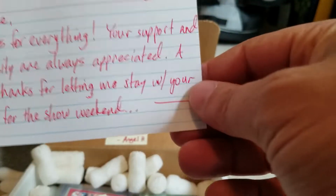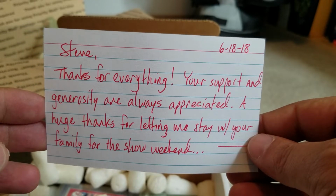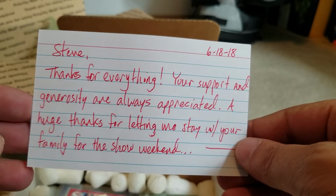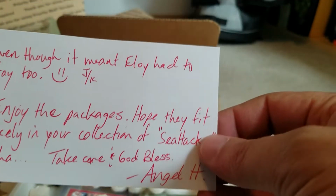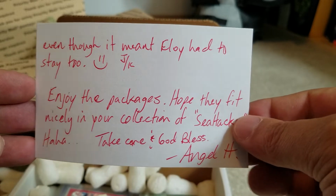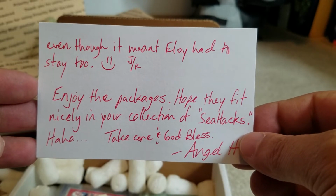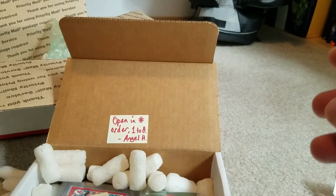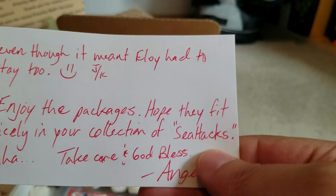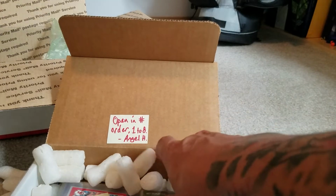See, look at it, like three personalized notes in here too. And Steve's, thanks for everything. Your support and generosity are always appreciated. A huge thanks for letting me stay with your family for the show weekend. And it says, even though it meant Eloy had to stay too. Just kidding. Enjoy the packages. Hope they fit nicely in your collection of Seahawks. And it says, take care and God bless, Angel H. I think he put Seahawks there. And then, haha. That's him and Eloy, that's the other thing we do. We all goat back and forth at each other.